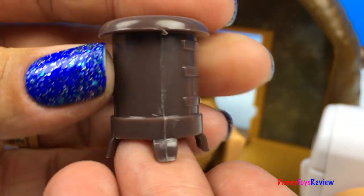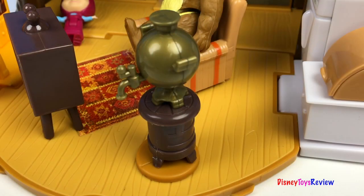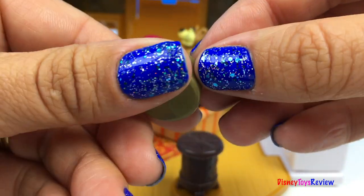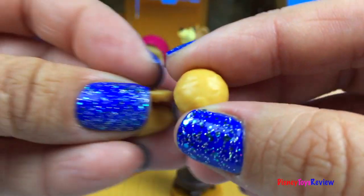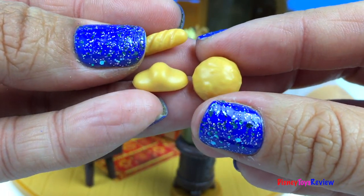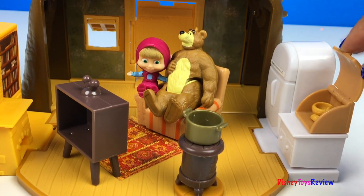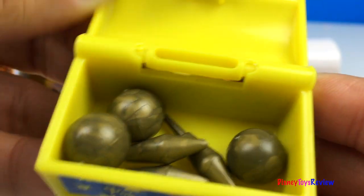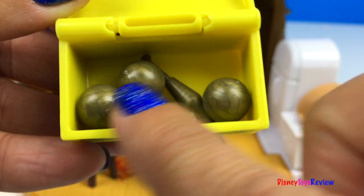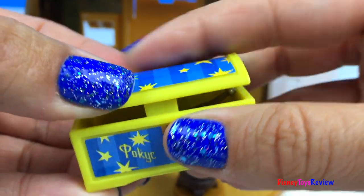We have this nice little stove. It fits right here on the hot plate. We can warm up all sorts of things with this. We also have a pot that we can use to make food. We have three different kinds of bread that can go in the bread box. We also have a chest. This is a circus chest, and it has all sorts of juggling supplies inside. This set is lots of fun.